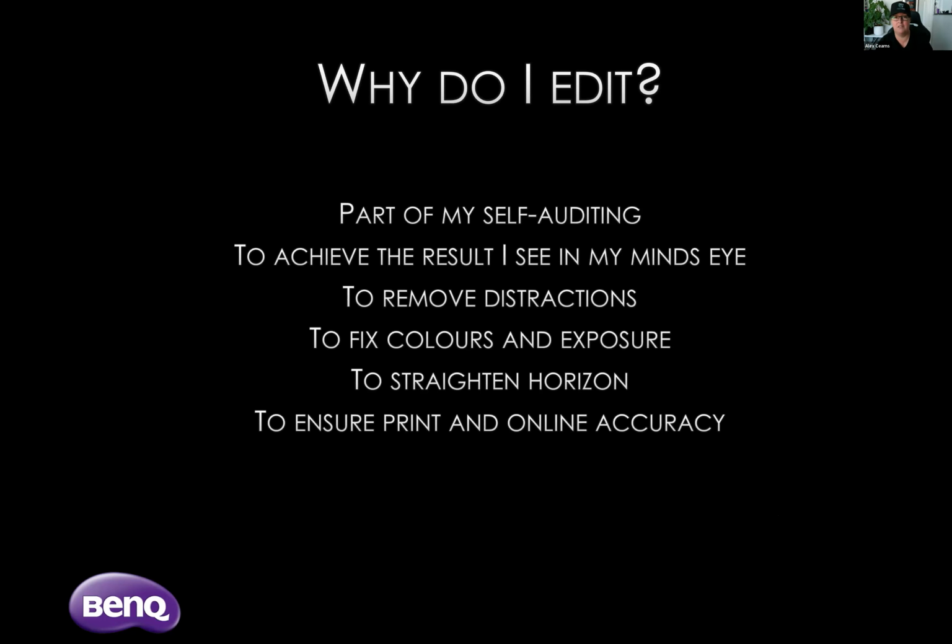Self-auditing for me, if it's not 100% sharp, I don't show it. So even if it's 95% okay, I know that it's 5% blurry. I can't put it out there as a professional photographer. Not that I take photos that are 5% blurry. No, I do, sometimes, like everyone. Animals, subjects are moving, lights low. I might be too slow on my settings. I'm only human. I do sometimes take blurry photos.